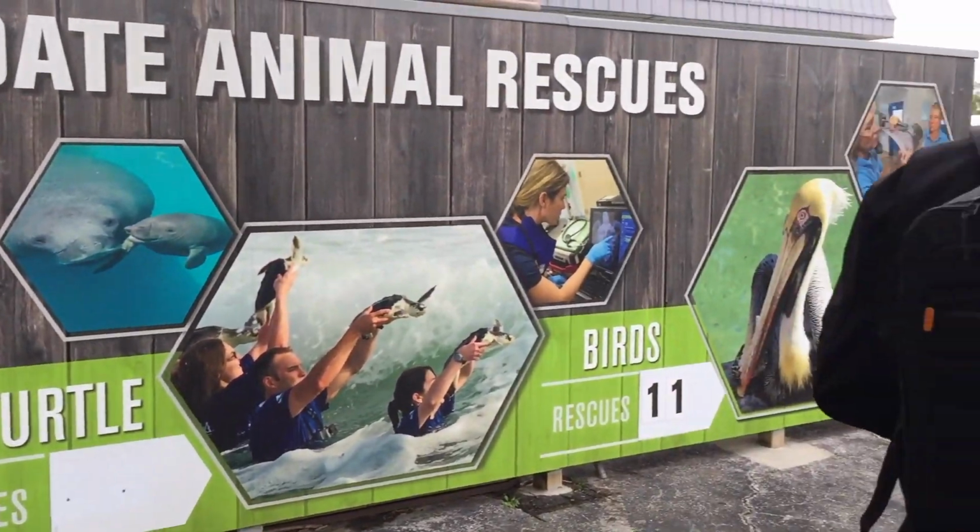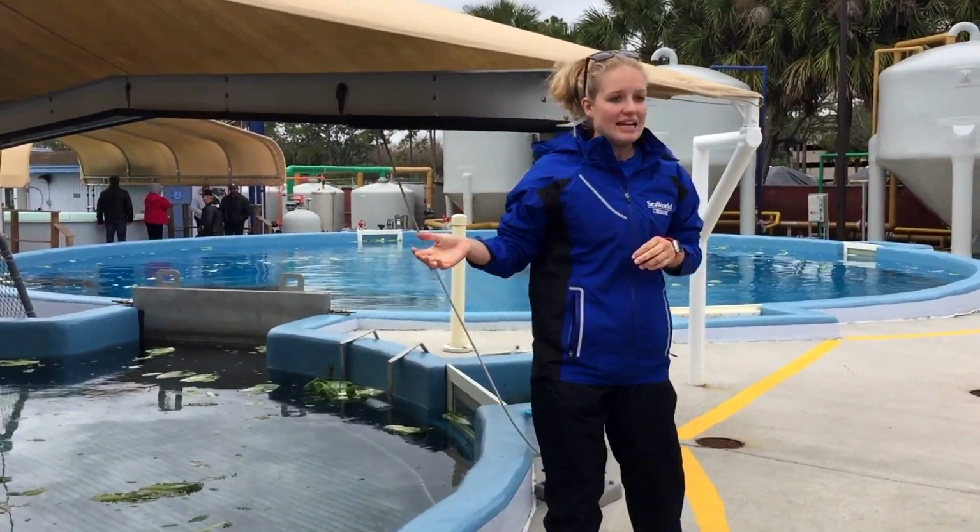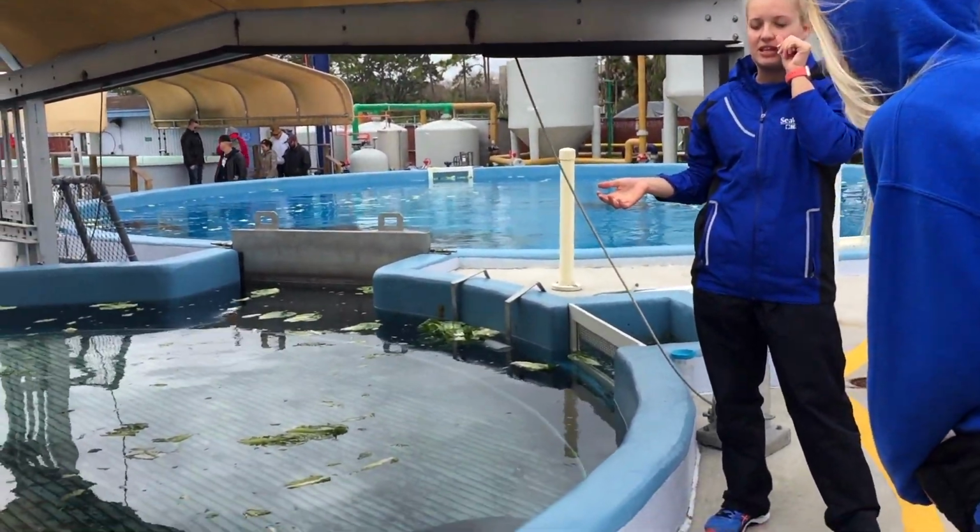Birds are the number 1 thing that we rescue here at SeaWorld. There are always going to be birds that need our help. We had 2 bird calls this morning. In this pool right here, you're welcome to come up, just don't cross the yellow line.